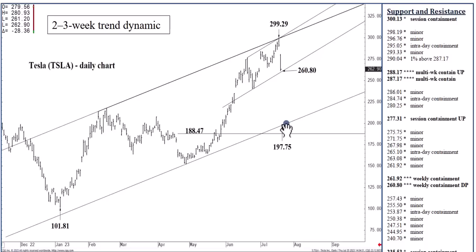So, if we close today below 260.80, you may reach for those 200 out of the money puts that don't expire for at least a couple of months. That would be the downside play. That would be the expectation if we close below 260.80. Testing 260.80, if you're a near-term options trader, you might reach for 288, 290 out of the money calls that don't expire for at least a week, because that is kind of the two-sided framework that I see right now.